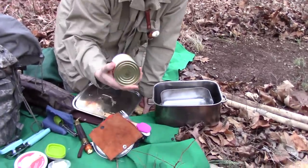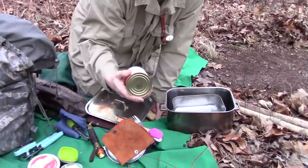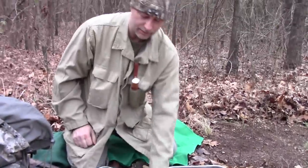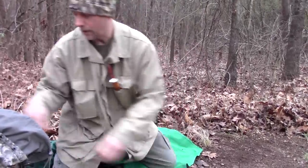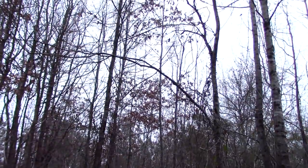Let me look, I'll read the can here in a minute. Oh, to bake. Wrap in aluminum foil, heat 25 to 30 minutes. Good grief. How long? 25 to 30 minutes. It's going to be dark by the time it's done. Well, we better hurry up and get the fire going. Oh, one other thing. Did you mention there's a storm coming? Yes. We got to hurry up and get it.